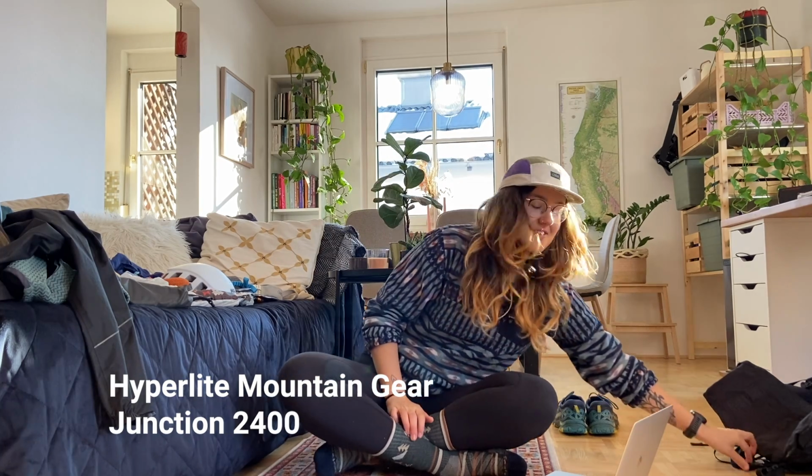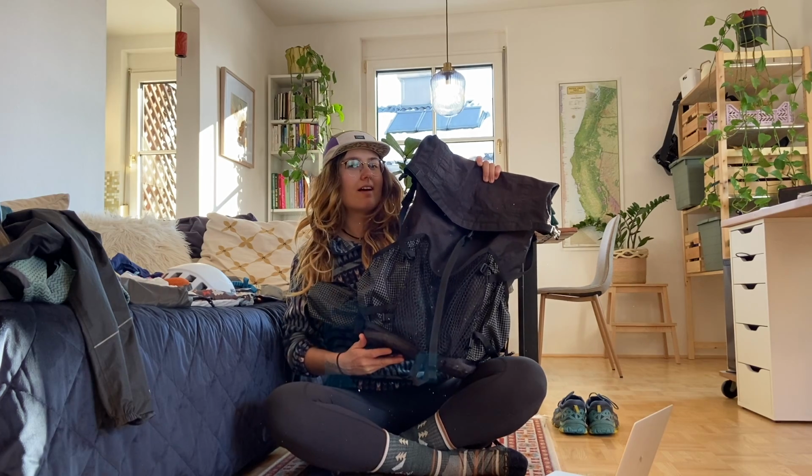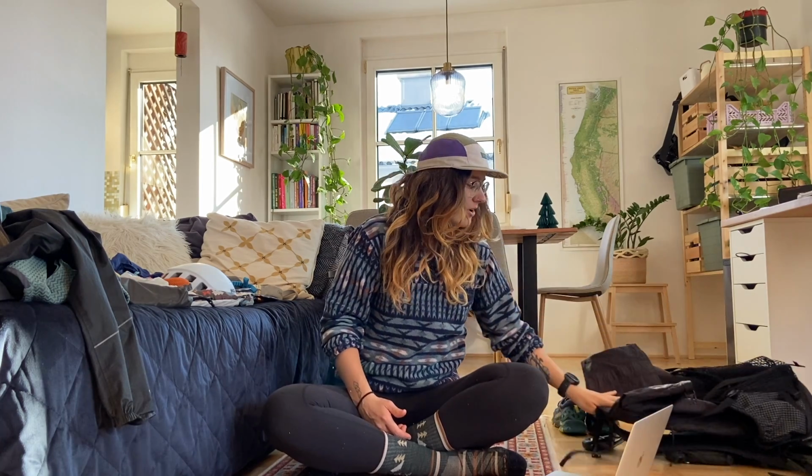We start with my favorite item, which is, surprise, my backpack. I hiked with the Hyperlite Mountain Gear Junction 2400, that's like the small version. And that was my first long hike with this pack. I did get a new pack for this season because my old pack, which is the Gossamer Gear Mariposa 60, had so many holes and durability issues. After just 2 thru hikes, I decided I want to have something that's a bit more durable.